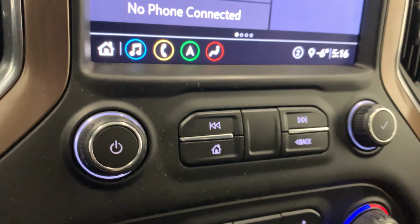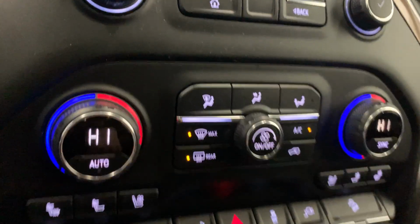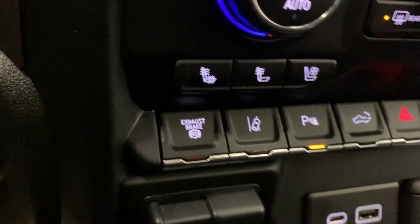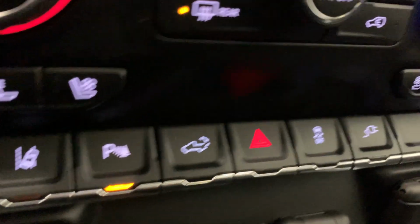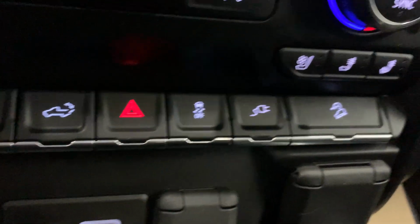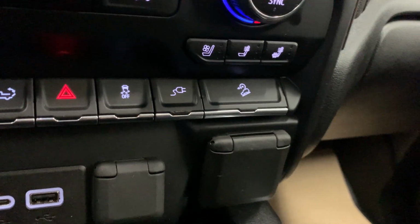So we do have some controls below that, just some analog controls for the stereo. Dual zone climate control with ice cold air conditioning. We do have heated and ventilated front seats. Then a lot of buttons along the bottom, so we'll go through them in order. So we have your exhaust brake, lane departure warning, parking sensor toggle. We do have a power tailgate drop on this truck as well. Hazard button, traction control, and then we have your full household style plug toggle and downhill descent control there.